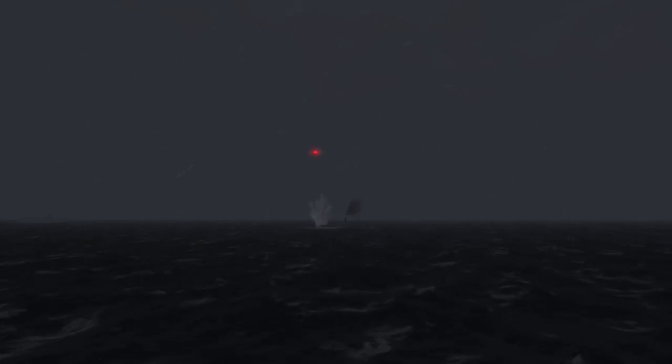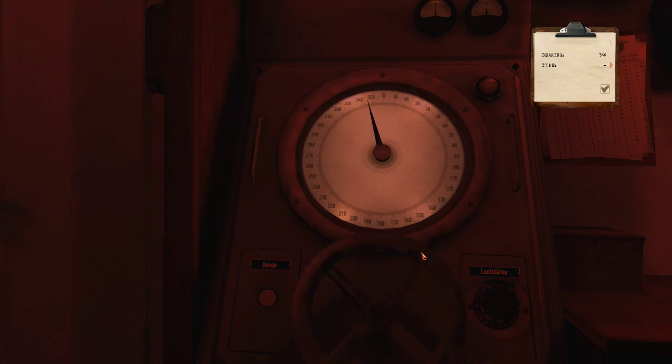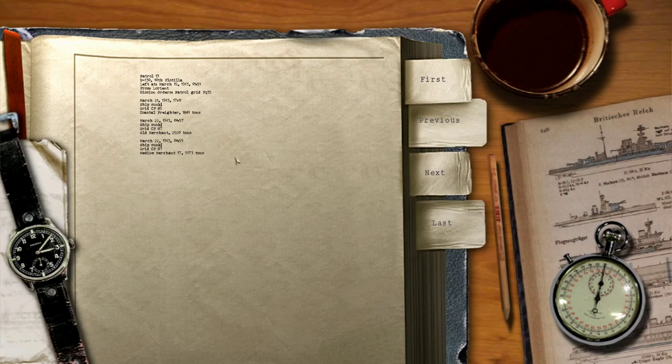Derzeitige Tiefe 2-0. Torpedotreffer. Yeah! And the red flare goes up right away. Now that's nice. Holy crap. Yeah, no more torpedoes running, okay. So basically two sunk ships. 5,100 and 2,500 tons, that's not bad. Not a bad deal for this time and age.